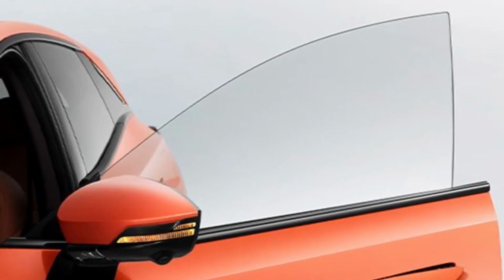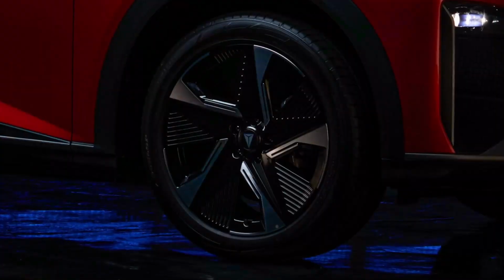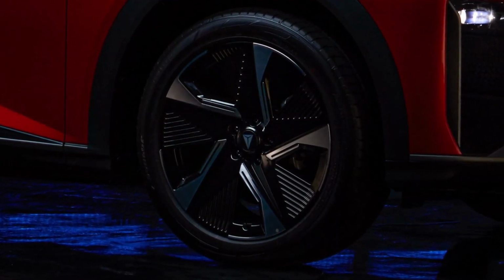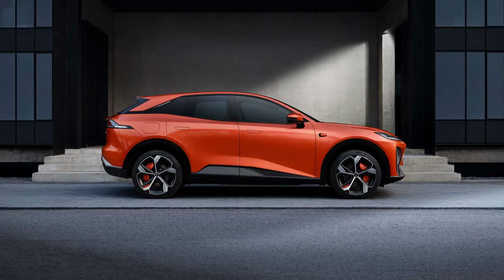Hey, did you guys notice the frameless door and the flush door handles? They're sleek, they're super sexy. Other things I should not miss to talk about is the massive tires that this car has. Larger wheel size means larger brake calipers and rotors, which helps in better braking performance and reduces stopping distance.